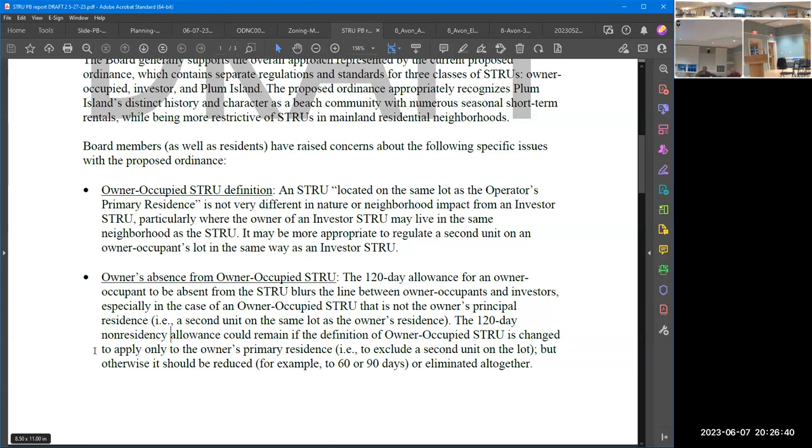I'm trying to avoid doing what we did last time, which is saying two people like this, one person. It was really very difficult. So I'm trying to get to a point where we can say, this is a possibility, or this is a possibility, without being so directive to the council. Let's pass on this. Come back to it later.